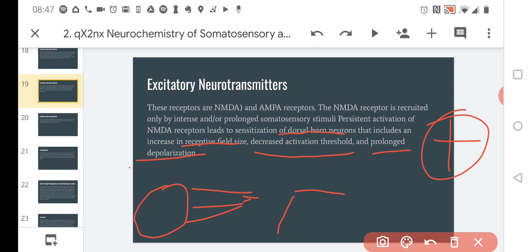So there is also a higher probability that it will lead to depolarization of the further neurons, and passing the information through.